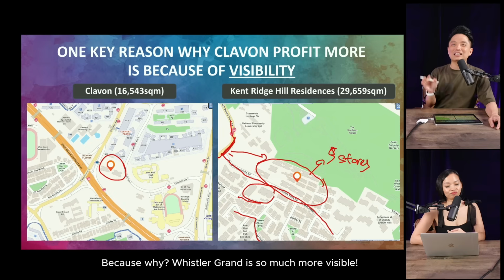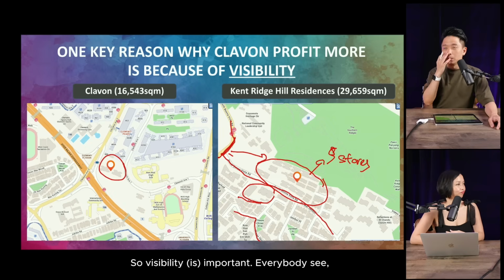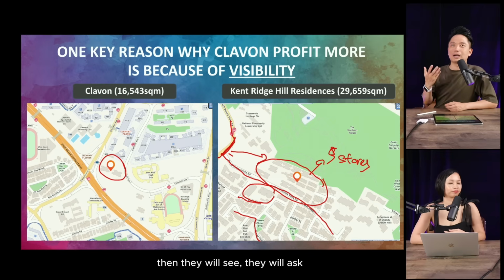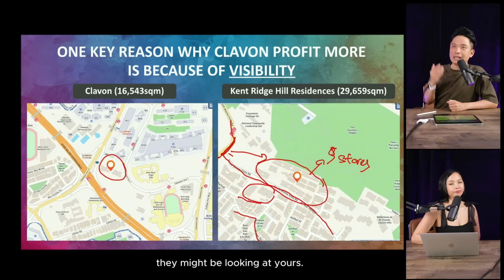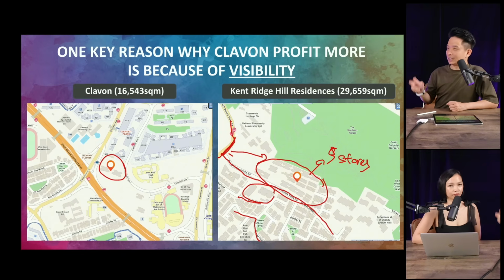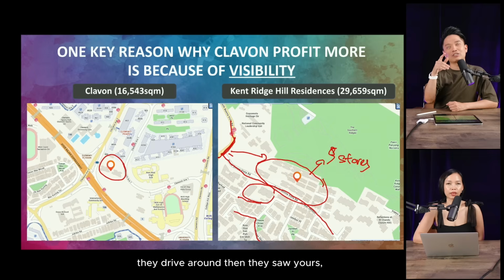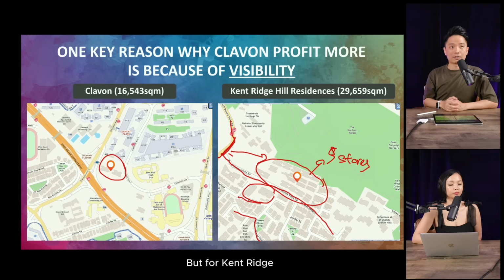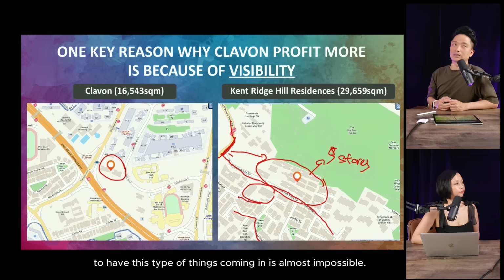Because why? Whistler Grand is so much more visible. So visibility is important. Everybody sees, then they will ask what is this, then they will remember, then they will go and check. When they want to buy a condo, they might be looking at yours. Or they are looking for a condo nearby already. They drive around, then they saw yours, what is this? They search, then they start to view a unit there. But for Kent Ridge, to have this type of thing come in is almost impossible.